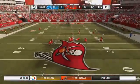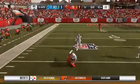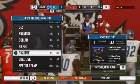On play action, Winston drops it underneath to Elliott. And he's taken down inside the 30. A really nice pickup of 14 yards, and it moves the sticks. Nice little nifty play for him there.